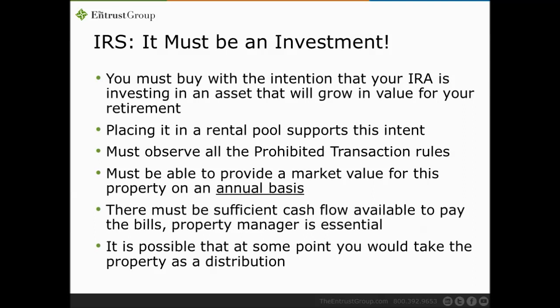Make sure, and I touched on this earlier, that you have enough cash flow in your retirement account to pay any bills that you're going to incur with the property. It is possible that you can take an asset as a distribution. So if you want to buy a property in a foreign country that you think someday you might move into, and you want to move into that property, you can take that property. At the point that you move into that property, it now becomes a distribution to you. So you take personal ownership of that property.